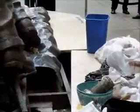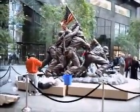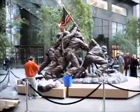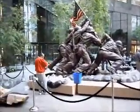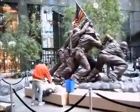They got their whole setup here. And they're repairing damages done by something, I guess, transportation. But they're finishing it up. It looks beautiful. Simply beautiful. Go glory, fly high. Well, there it is. Iwo Jima, raising of the flag. It'll be on display for life.